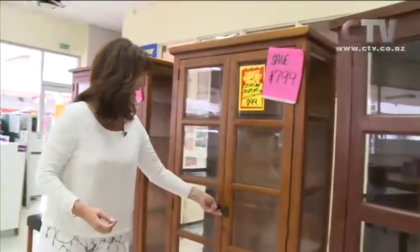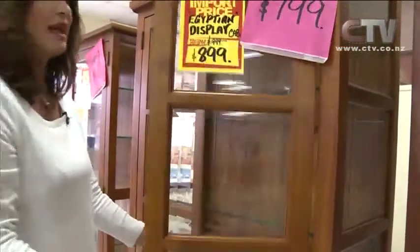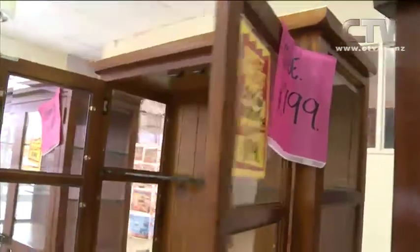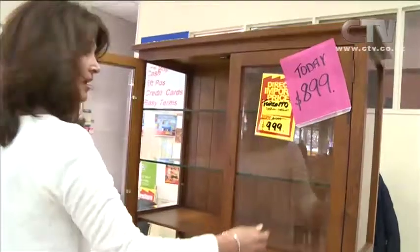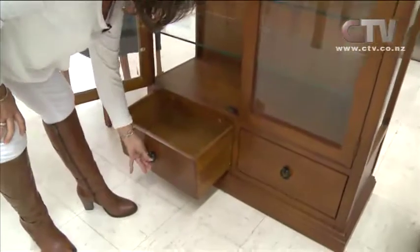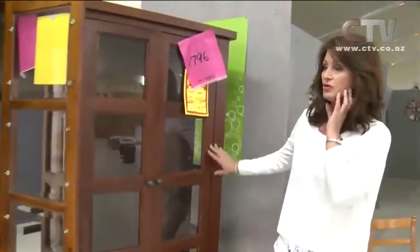This is the Egyptian, this one here. Once again, it's got the glass on either side, so it'll allow that light in. $799 on that as well. This one is deeper. They're all pretty much the same height as each other. And then this one here is the Toronto. See how clever they are with the glass on the sides of them? And just one single wide, deep drawer on the bottom of that one there as well. Really beautiful pieces, these. I mean, if you're downsizing, nice idea to be able to keep all your little bits and pieces in here, and especially this one here, this beautiful oak display. I think that's really, really gorgeous.